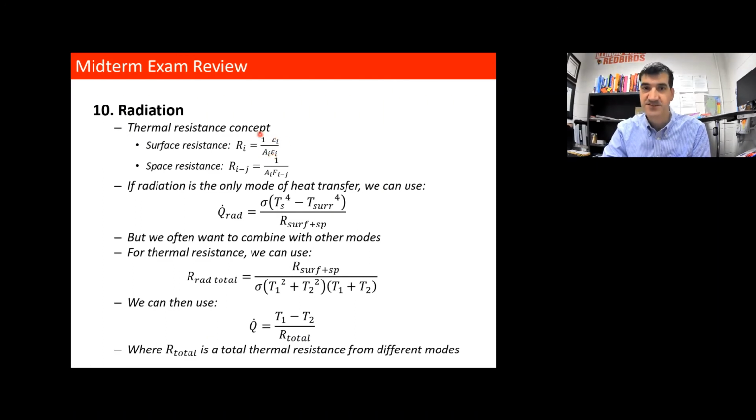That's the surface resistance. Then the space resistance tells us how much of that radiation emitted by body 1 is going to make it to the surface of body 2, or I and J, as the case may be. And here we have the area of body I, that's the one radiating, times what's called the view factor from I to J. So remember, the view factor is the geometrical term that tells us how much of the radiation is going to be received by body J that is emitted by body I.